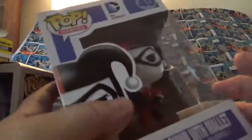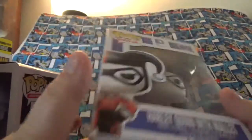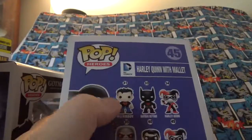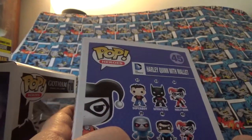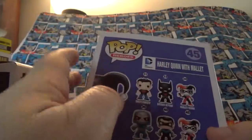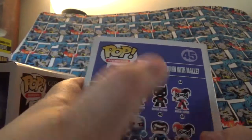And I have Harley Quinn with the mallet. I don't usually collect Harley Quinns, but I've been doing that a lot lately. Number 45. She's from the set with Superboy, Batman Beyond, Darkseid, Nightwing, and the regular Harley Quinn. I have the regular Harley Quinn and Batman Beyond. I hope to find the other three at decent prices.